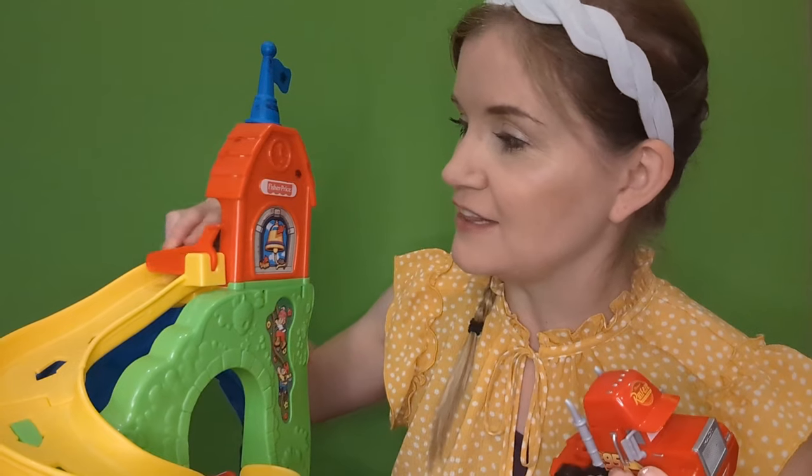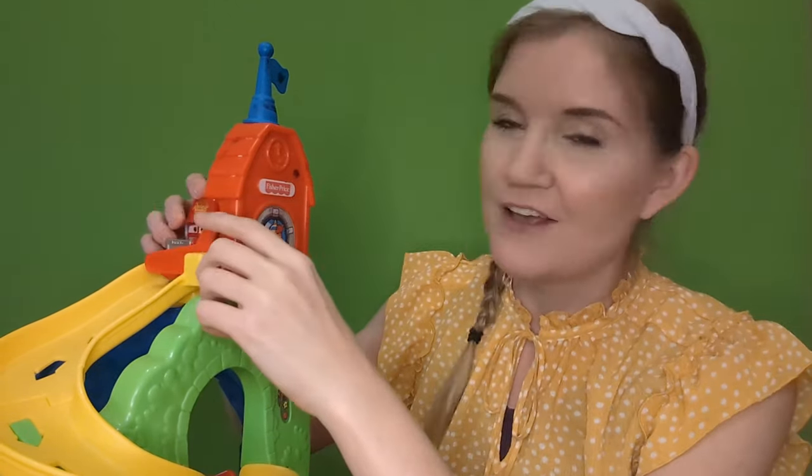Should I put a car or a truck? I'm gonna pick the car. Here goes the car. Let's put it right here. Then we have to lift this. Ready, set, go! Whoa, he went down pretty fast. Do you think the truck will go fast too? I think so. Can you say truck? Truck. Good job.